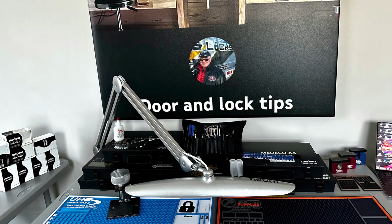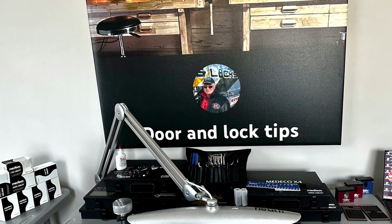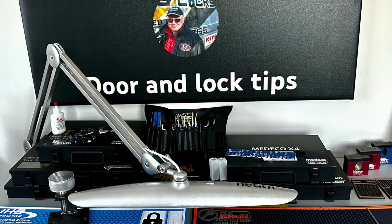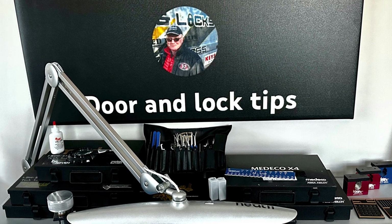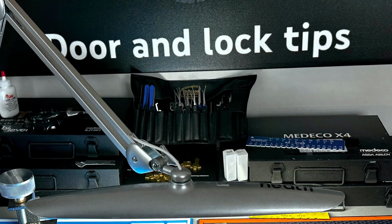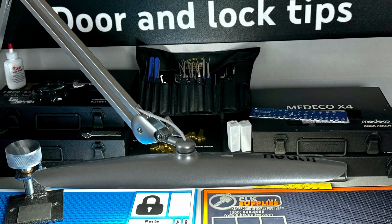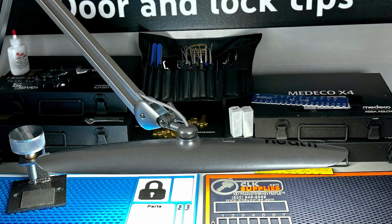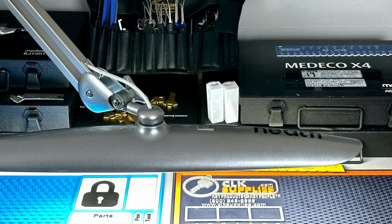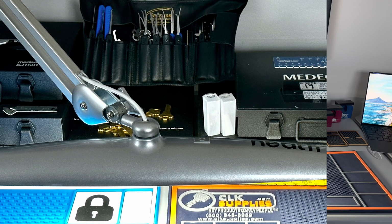Welcome to my pinning room. Doesn't get much better than this. I got a great little light that moves all around so I can see into the chambers. You got to be able to see in there, right? And I have a nice little quiet environment. It's such a pleasure working with Medeco. High-end good stuff. I love working with great cylinders, like jewelry. So let's get back to the show.